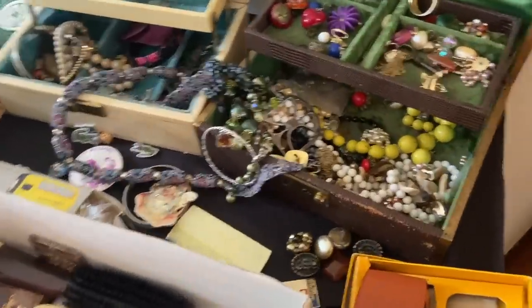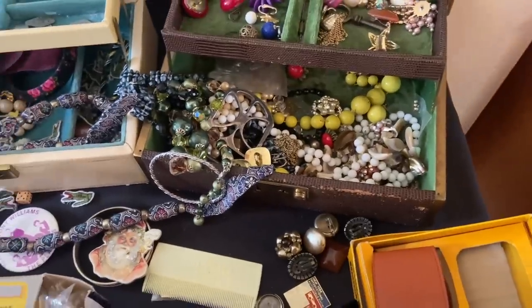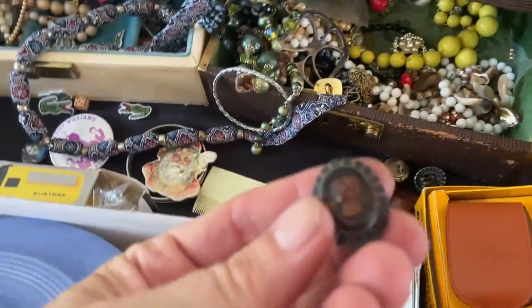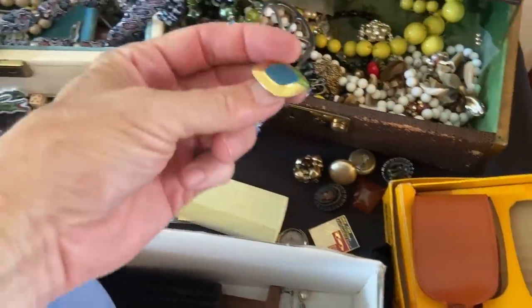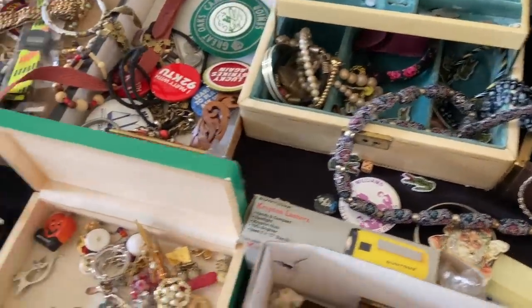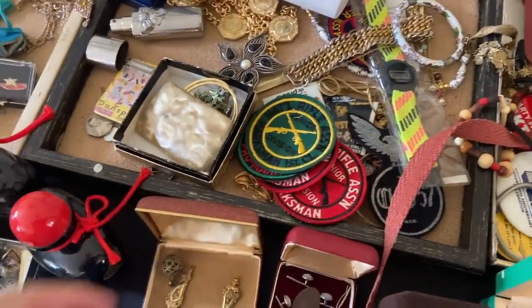Costume jewelry, I don't see anything that looks really fabulous in that. Not so far, anyway. I just bought so much yesterday, I don't even know what I'm thinking. I spent $3,500 on costume jewelry, and here I'm looking for more. Bet you gotta buy it when you see it. Lucky Strike pin. Some old patches.